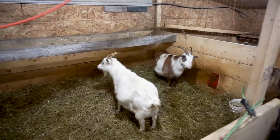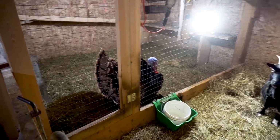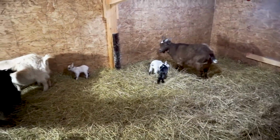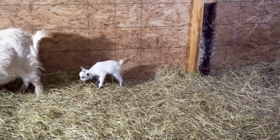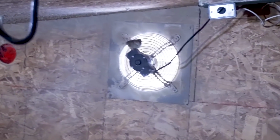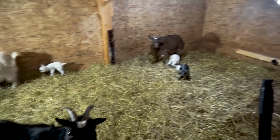Hey, mamas. Soon to be mamas. Oh, Fernando. And the babies. Oop. They're still working on their balance. Watch your tail, it's caught in there. They're starting to get playful. Oh, the fan. It's a little bird. Don't get your tail caught. All right, let's go get the girls.